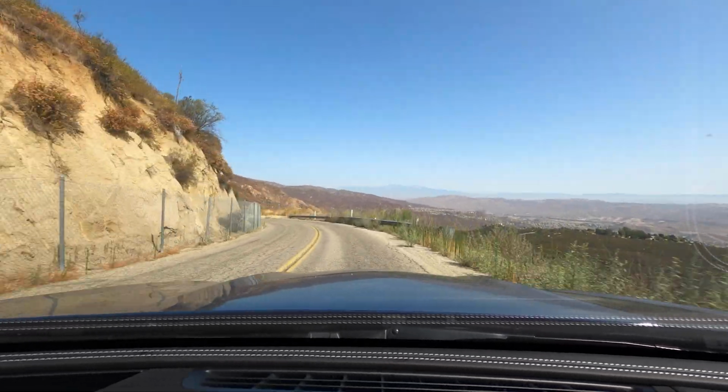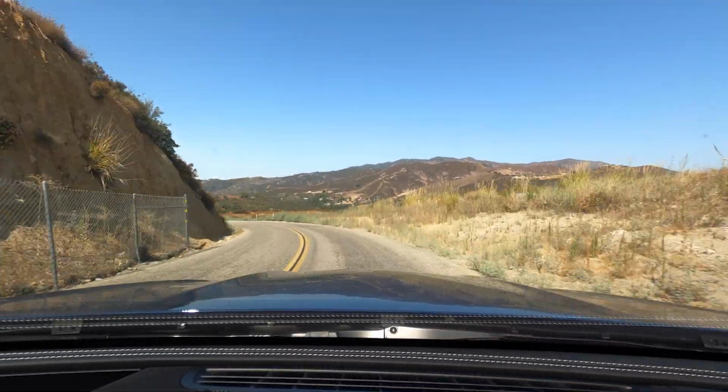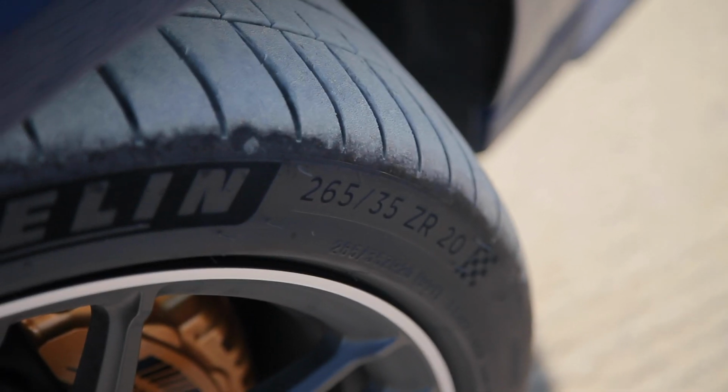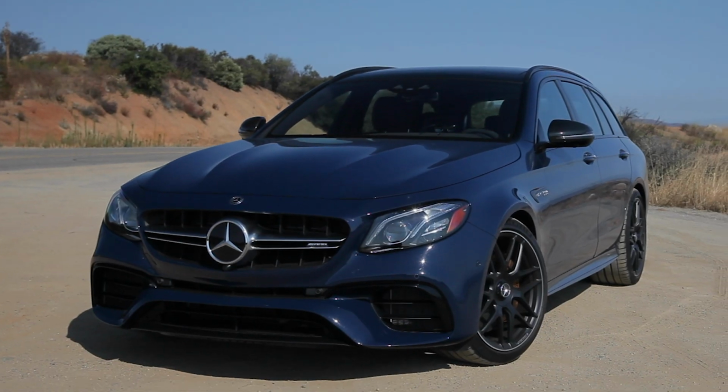So the AMG-ness hasn't been taken out of this just because it is all-wheel drive when you're normally driving it around. In fact, the all-wheel drive aspect of it allows for insane launches. I think Car and Driver tested one of these and did a 0 to 60 rip in 2.9 seconds. That's supercar territory in a wagon. I know us enthusiasts, or the weird cult of enthusiasts that love wagons way too much, but this thing is fantastic.